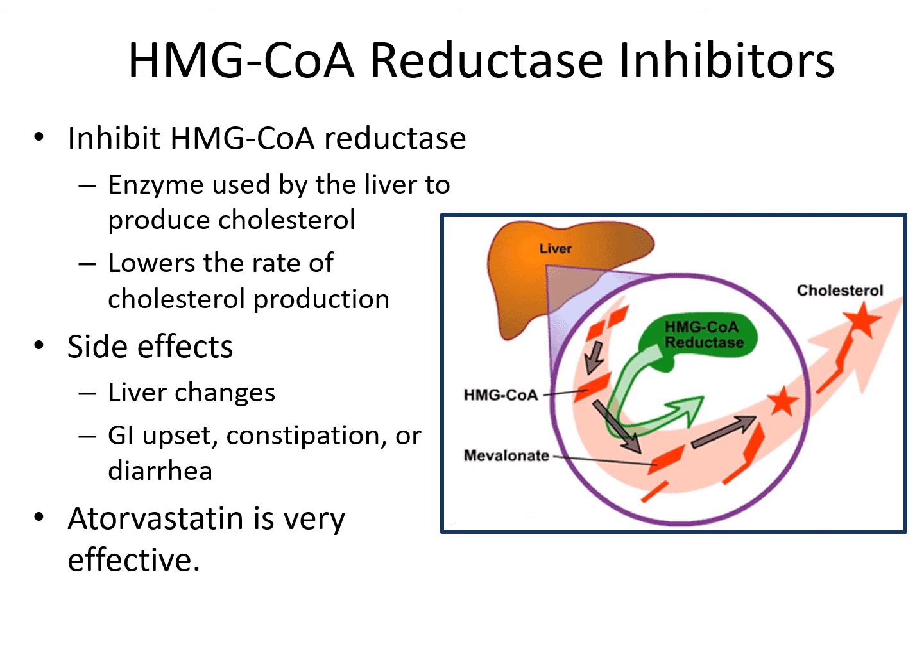Side effects are just like all the others. Possible GI upset, constipation, diarrhea, flatulence, whatever, and liver changes. Potentially, we could have damage to the liver, so we will monitor liver enzymes in these people. All of the statins have different potencies, like different strengths or their ability to impact the level of circulating lipids and cholesterol. So atorvastatin is just one example of a statin that is very effective.